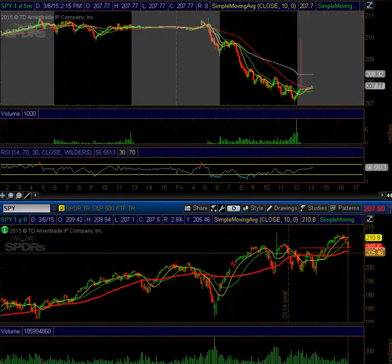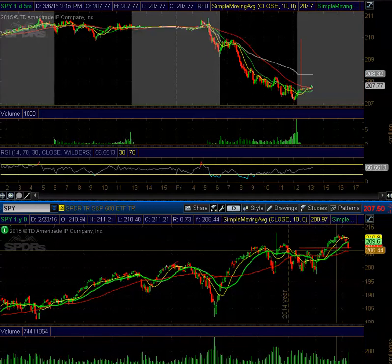Also, if you look at the daily chart down below, this red line right here is the 50 moving average, which is at about 206, in the low 206s. So also keep that number up. If the market continues to follow through early Monday with selling, or even maybe after the first hour or so, those two numbers could be very pivotal.